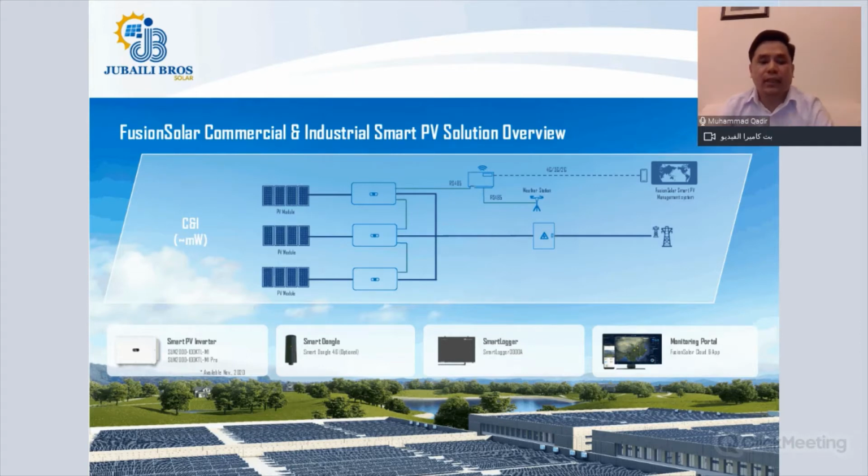Another inverter size that is in the industrial and C&I sector is actually the 100 KTL-M1 and 100 KTL-M1 Pro. The M1 and the Pro version has a small difference of a feature. The Pro version comes with additional feature of arc fault circuit interruption, and the M1 version doesn't have that. And these inverters of 100 kTL are also compatible with the smart dongle 4G. They are compatible with the smart loggers, the 3000A and 3000B, and you have a free monitoring platform again for these type of inverters.